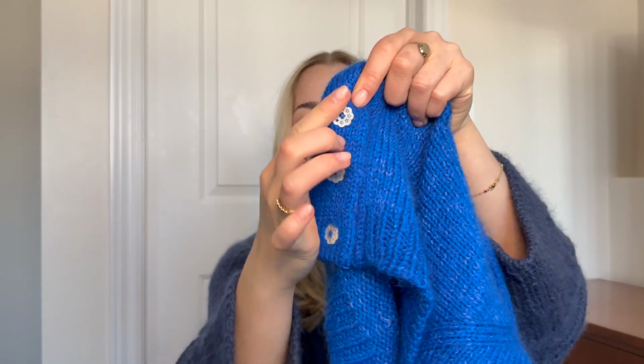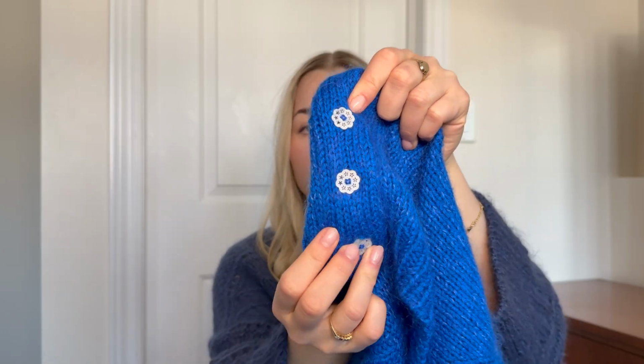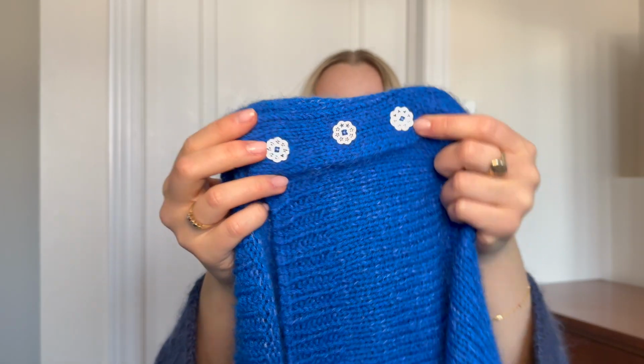The buttons, I actually was gifted these buttons by my friend who also knits. She went on a trip to Japan and she came back and brought me some beautiful buttons that she picked out from different places there. So these are like white buttons that have a little flower pattern on them and little flower cutouts. They're so cute, and I thought they would be perfect with this yarn.